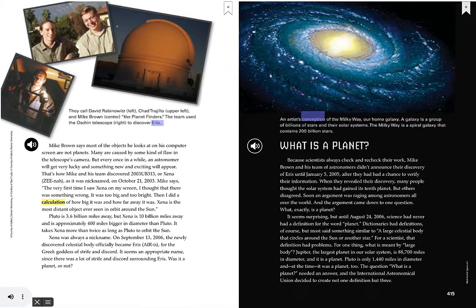An artist's conception of the Milky Way, our home galaxy. A galaxy is a group of billions of stars and their solar systems. The Milky Way is a spiral galaxy that contains 200 billion stars.